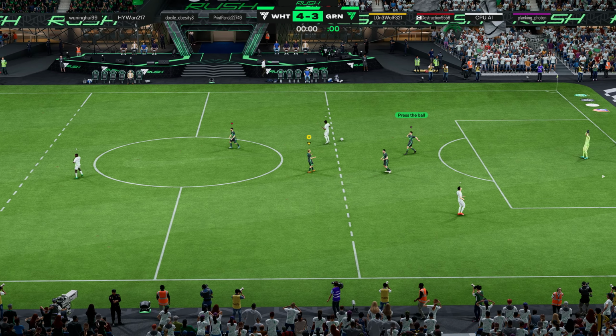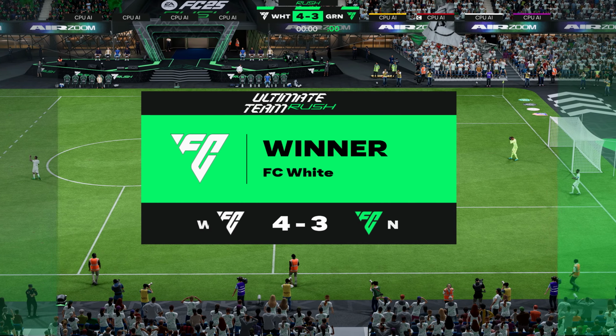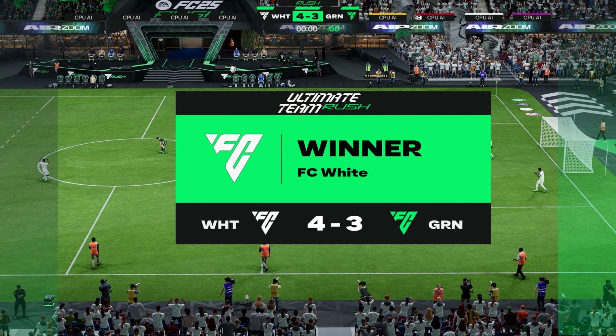And that's the final whistle. What a match we've just witnessed here tonight. A pulsating game, 4-3.